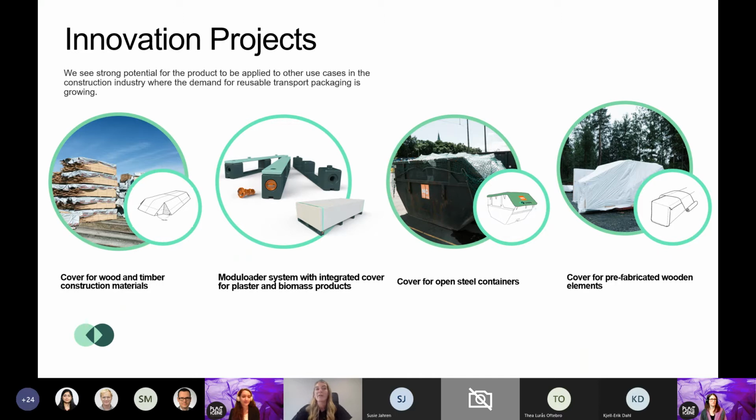So number one, we have a cover for wood and timber construction materials that we'll be launching within the next few months. We're working with Bergen Holm on this. And it's going to be awesome. It's really going to reduce the use of single-use plastic in this industry. We also have the module loader, which is a system that replaces a disposable module loader. This will be reusable. It will be made of recycled plastic, and it's going to really change that industry.